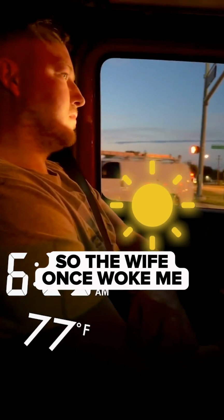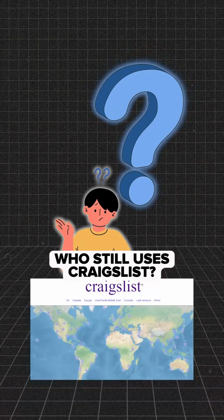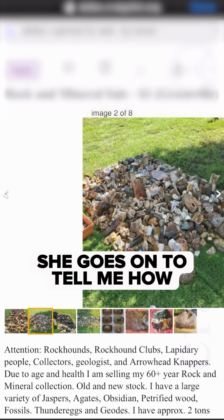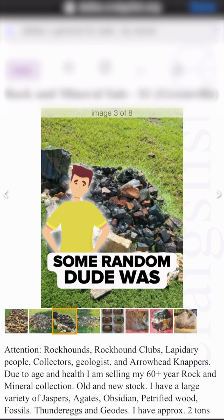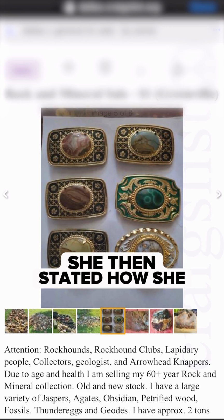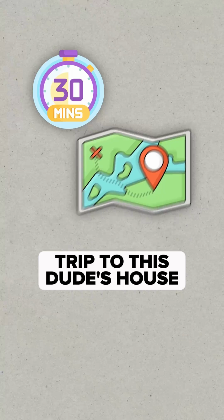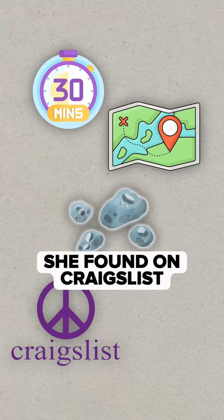So the wife once woke me up on a Saturday morning and said she was on Craigslist. Who still uses Craigslist? Anyways, she goes on to tell me how she found a post that said some random dude was selling his lifelong collection of rocks. She then stated how she wanted me to get up, leave within 30 minutes, and go on a 2-hour road trip to this dude's house she found on Craigslist to buy rocks.